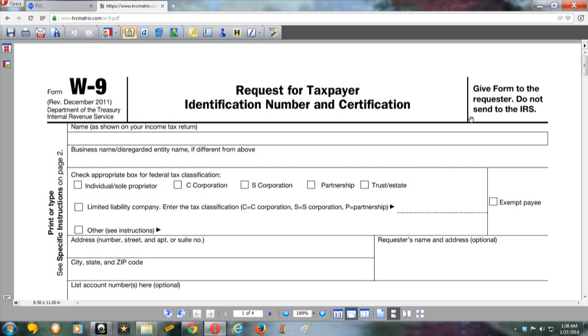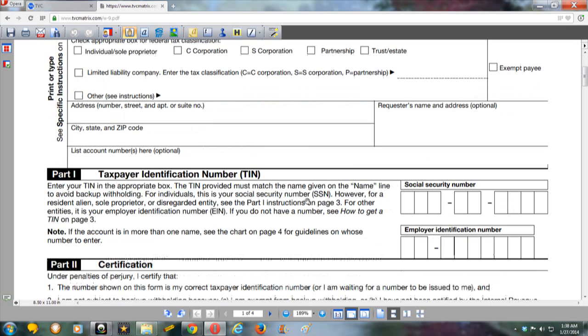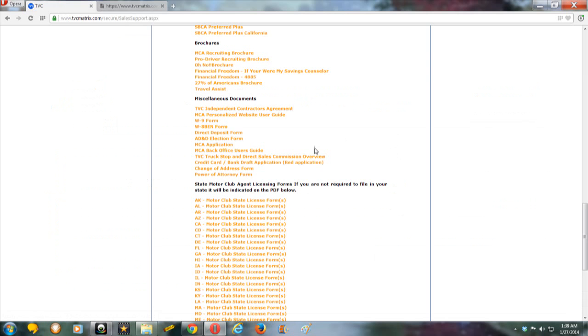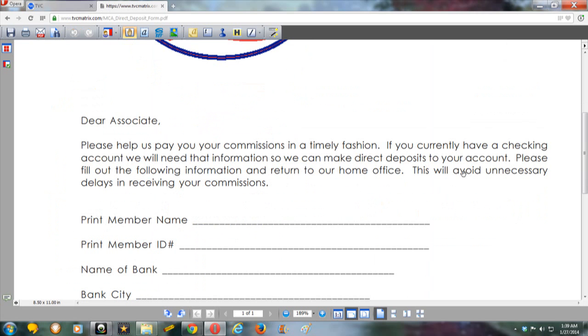A lot of you are familiar with the tax forms. You just make sure you fill all the information out, Social Security number and everything. You have to make sure you fill out your taxes because you don't want to mess with the IRS. So fill it out, guys. And then the last one that you need to make sure you fill out is important. All of them are. And this is your direct deposit.